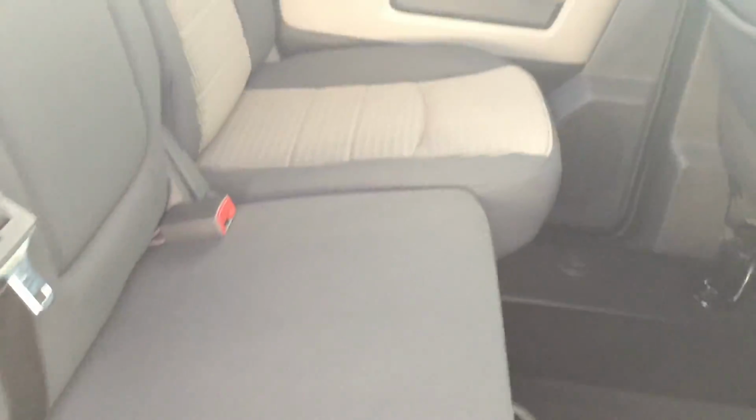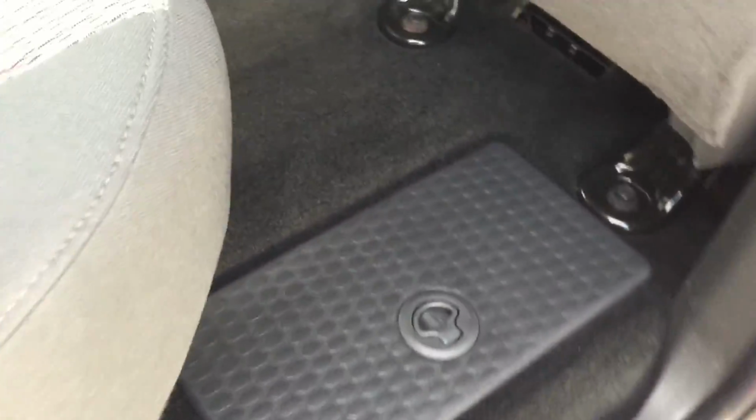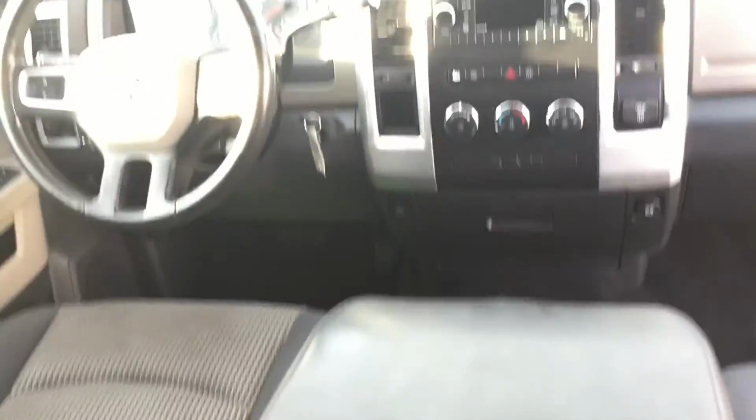The door jambs are super clean. Underneath the doors are as clean as you can get. These back seats are perfect. They really are. Look, there's not even wear on the center console where your arm would be resting against.